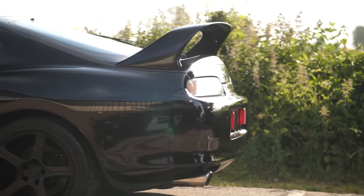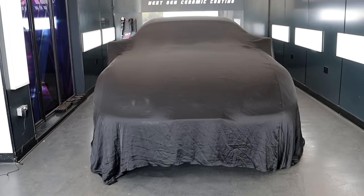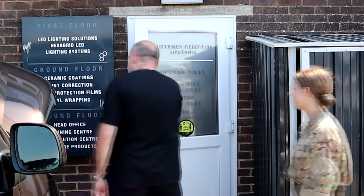The only stone left uncovered was to return the car back to its owner, Nigel, and his daughter, Emma. And we were really nervous to see their reaction, and we really hoped they liked what we've done.